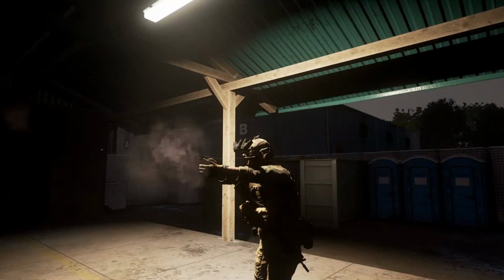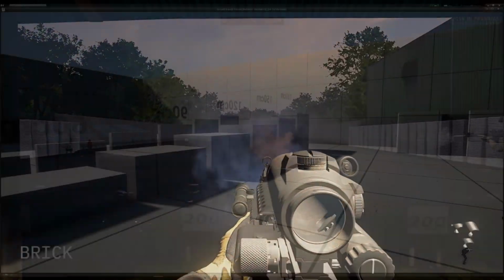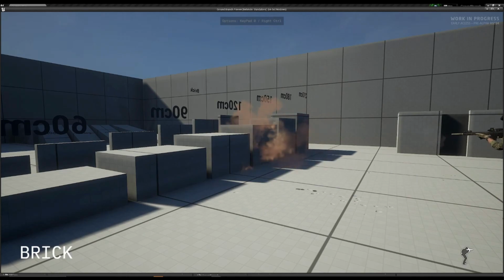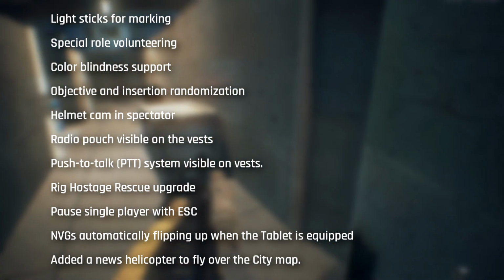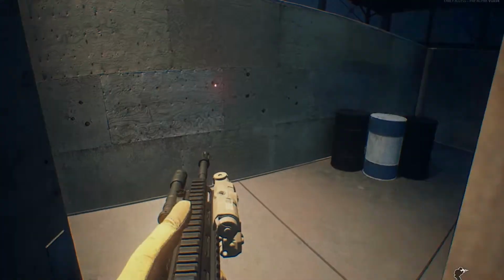The effects in Ground Branch have received many new upgrades, and in 1044 we will see more updates to VFX as well as new audio work. And regarding quality of life improvements, I'm just going to list them in the background because it's a long list of excellent improvements and new additions.